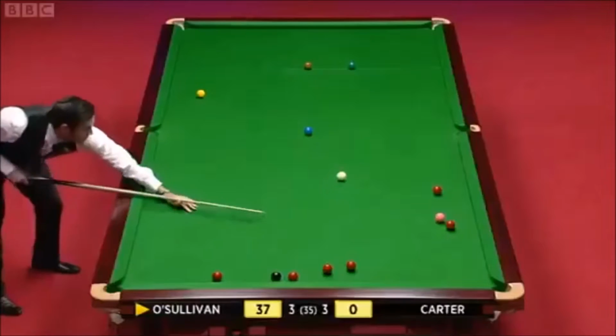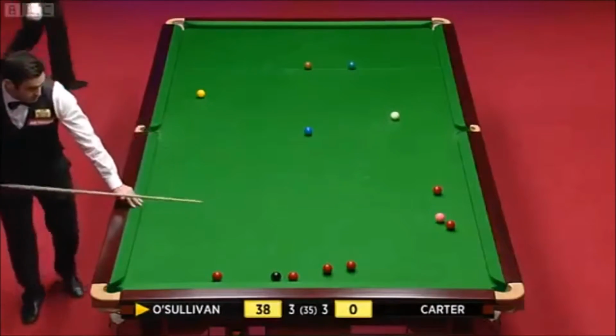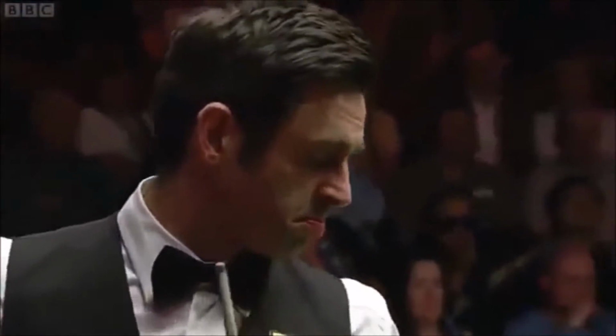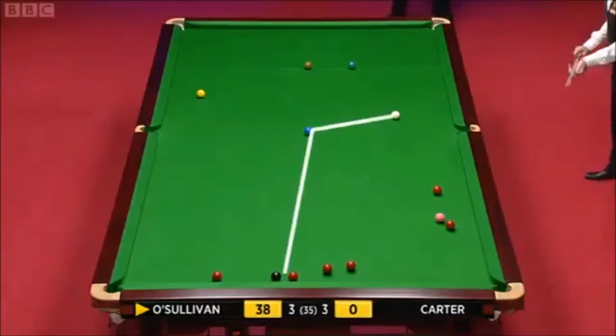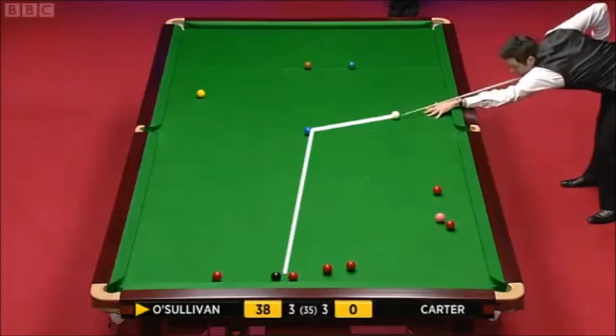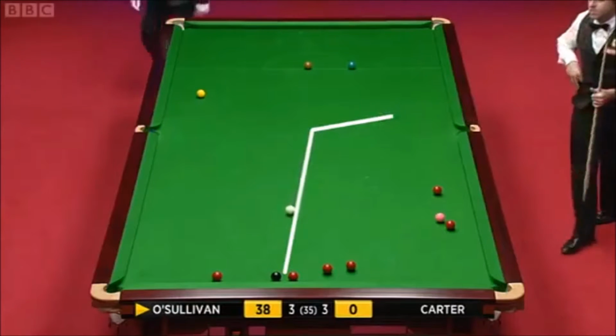Yes, you'll see him make sure he gets top side of the blue here. And as Dennis mentioned, 22, he doesn't want to kiss the black. He wants to kiss the red and the black at the same time. So he pushes the black one way and the red the other. Yeah, that'll be his plan, and he had this plan for quite a few shots. Well, he's just playing for the red.